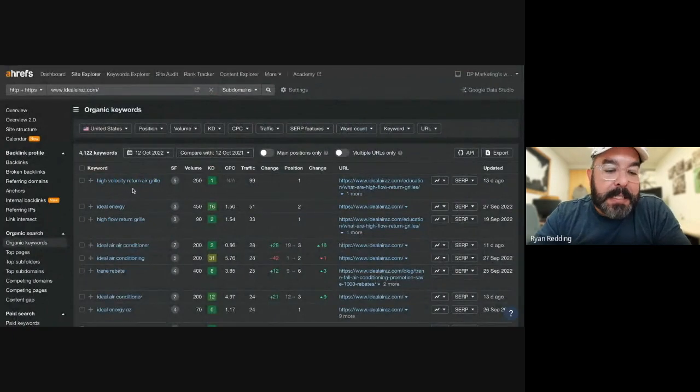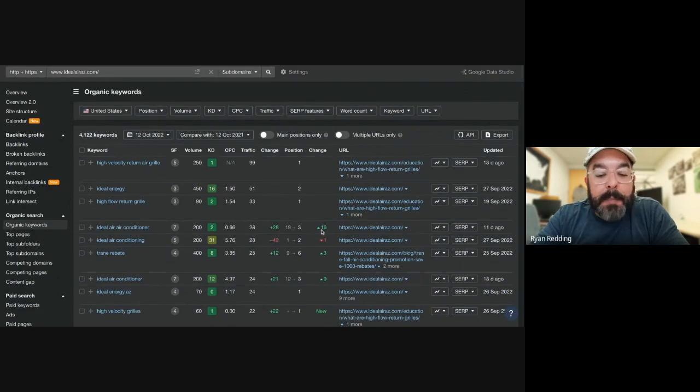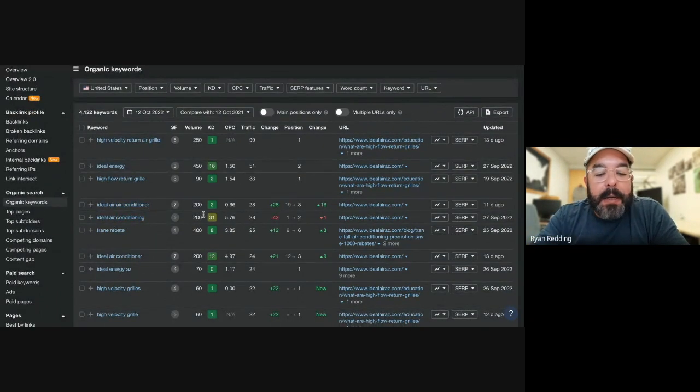The way this works: this is the particular keyword term. This is the monthly search volume that is projected in Ahrefs. This is the keyword difficulty, how difficult it is to rank for this particular term. This is how much traffic is estimated going to this phrase. This is the position, and this is the URL. The change column shows any before and after. So this particular term, ideal air conditioner, has a 16 position change in a 12-month period.